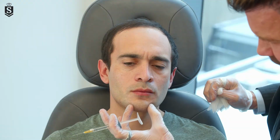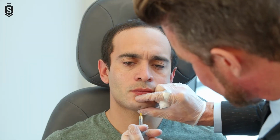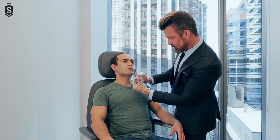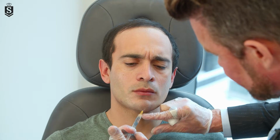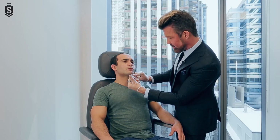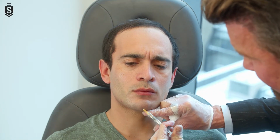So we're gonna start off in his chin, and we wanna create nice projection here, but we also wanna create some width here. So I'm gonna start off right in the center, and we're gonna go deep, deep down to the bone. And this is instantly going to provide projection. The product is mixed with lidocaine, so as it goes in, it's very comfortable.